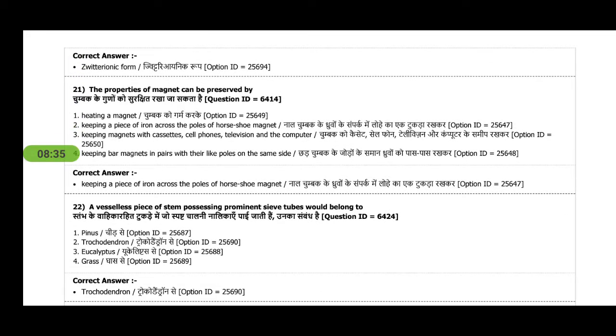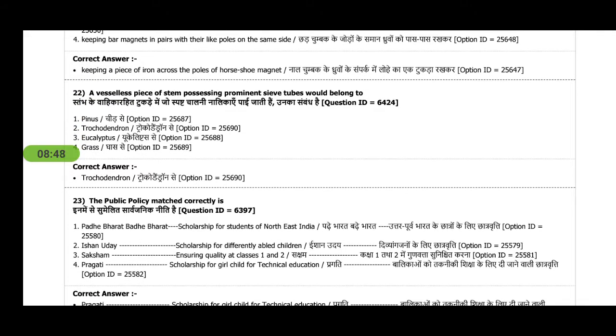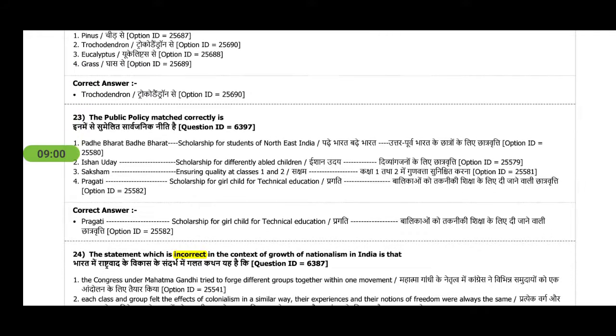The properties of a magnet can be preserved by, it was also there in some 7th or 8th standard science book, keeping a piece of iron across the poles of a horseshoe magnet. It was a practical part. A vesselless piece of stem possessing prominent sieve tubes would belong to, I feel, from 11th biology, so Trochodendron would be the example.